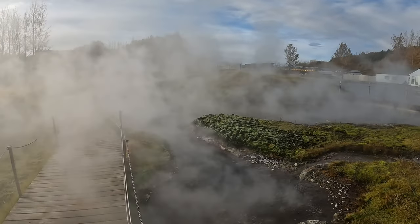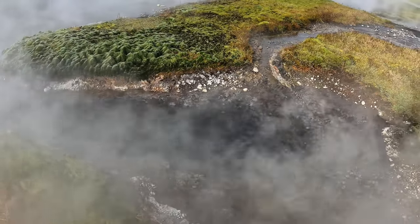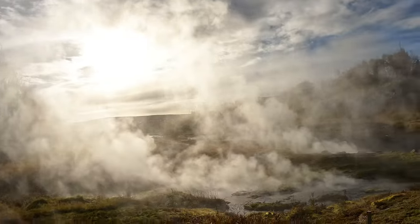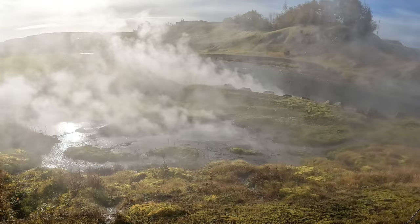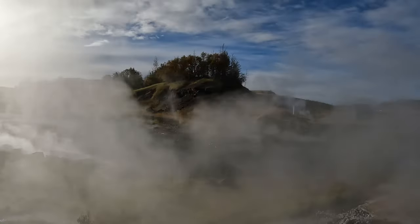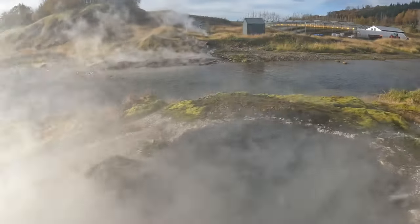Well, you can smell the sulfur now. It's freezing. So these waters are like 100 degrees Celsius, which I have no clue what that means. It means it's hot. It means it's very hot. But it's pretty cool. 90 to 100 degrees Celsius, whatever that means.